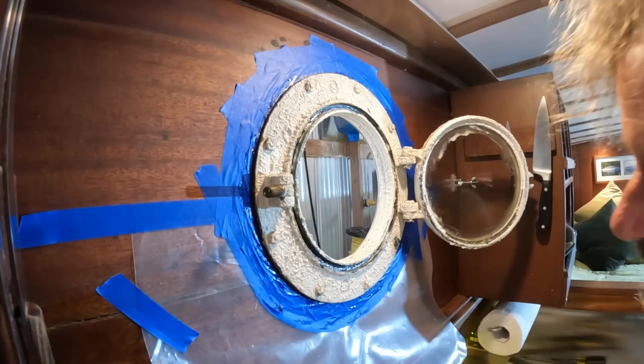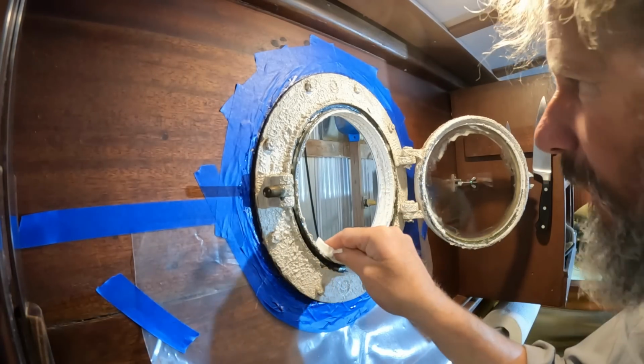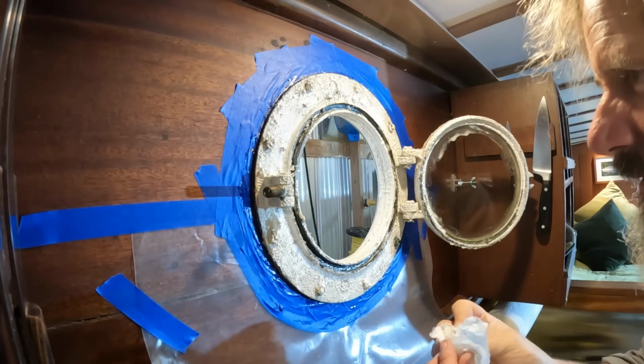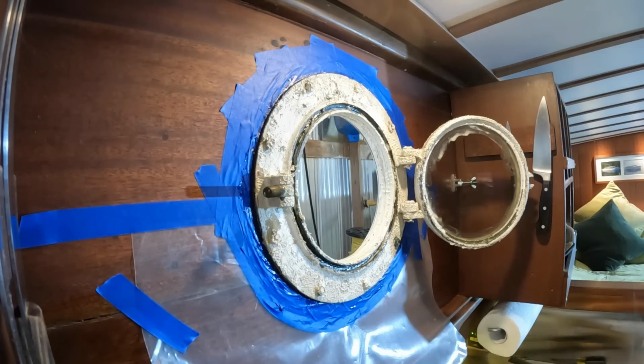Okay, so this is coming along. I don't know how well this will clean off just yet. I think it just needs another coat.